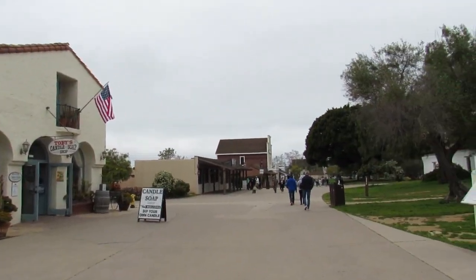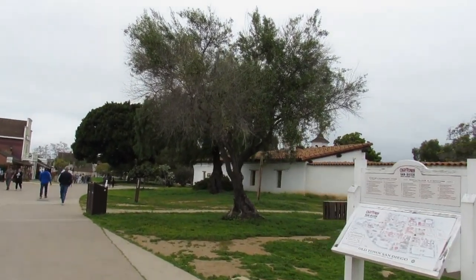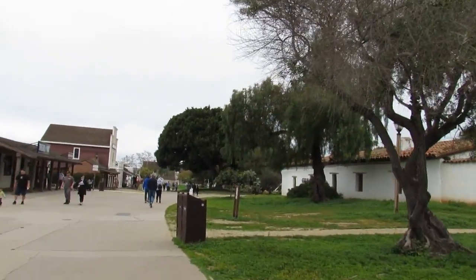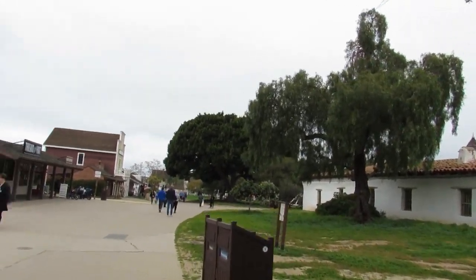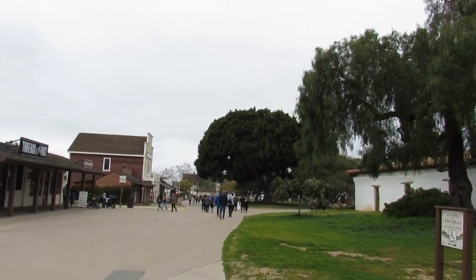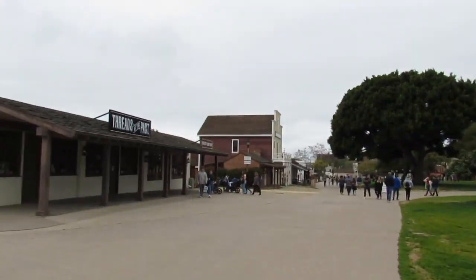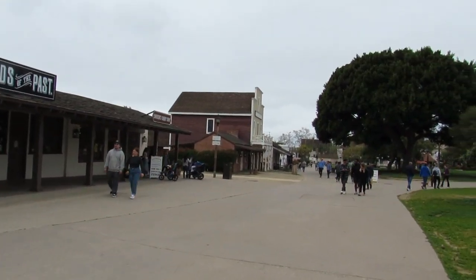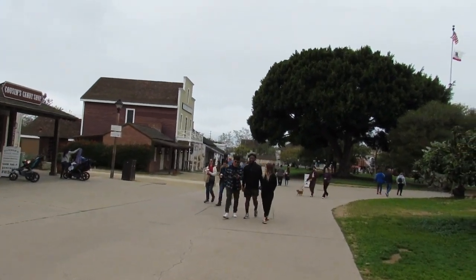Now, I first heard about this place on Ghost Adventures, and I will show you the area where, if you saw that episode, Nick and Zach had their shot challenge and Zak Bagans got drunk. So that is, I think, right around the corner here. It is a little bit chilly here, so I'm trying to talk a little bit closer to the camera so you can hear me.